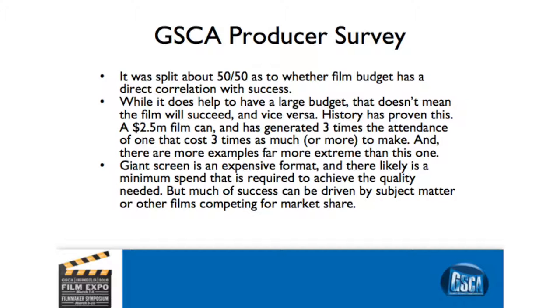Some producers were extremely adamant that big budgets were necessary to make a film with high enough quality to look good on the giant screen. Others were adamant there is no correlation whatsoever. And then there's a number of people in the gray area, in the it depends area. So like I said, we asked not only the yes or no question, but also why or why not. There were some very similar responses, so I've tried to summarize those here.